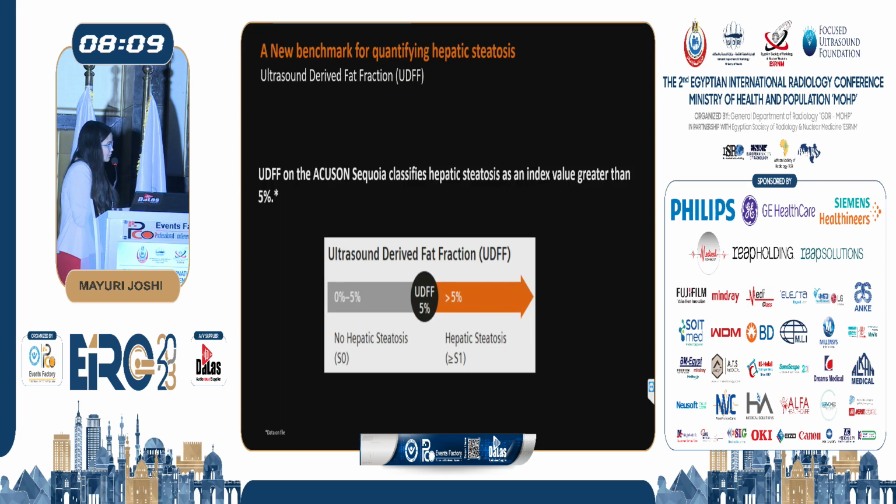And regarding the cutoff, what is the cutoff of a normal liver, and then the mild, moderate and fatty? So the cutoff is 5%. Anything which is less than 5% of fat in the liver is considered a normal liver, and then it progresses to mild, moderate and severe.